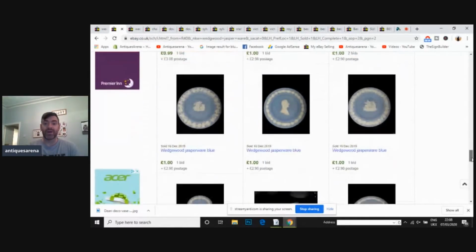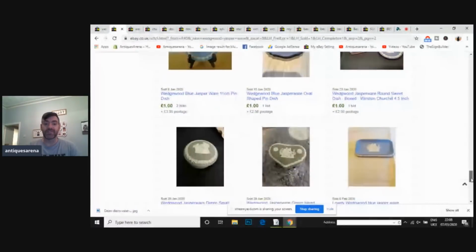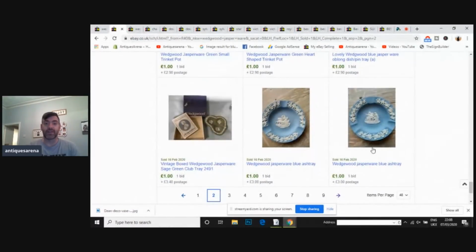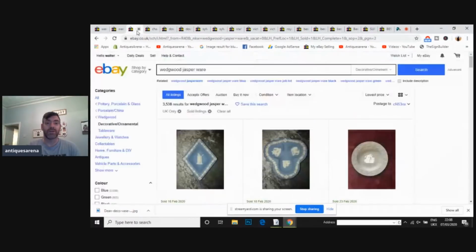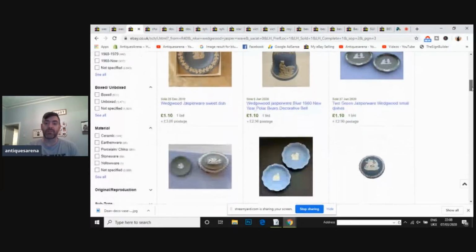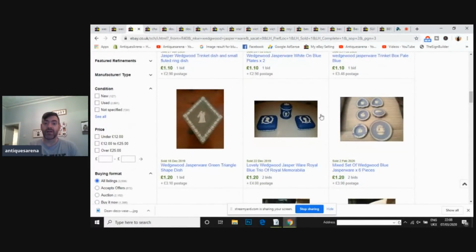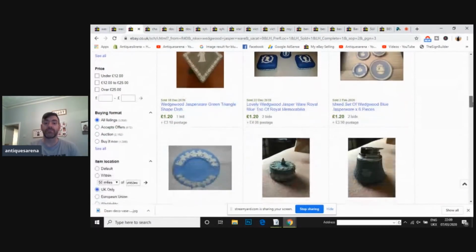Some of this stuff is still boxed, and they're still only getting £1. But one last page of it, just for you to see. Now, Wedgwood used to sell really, really well, £10, £15 a piece, no problem at all. And you look at it now, and, well, look at that. 3 trinket dishes there for £1.20. That is 40 pence each, guys.